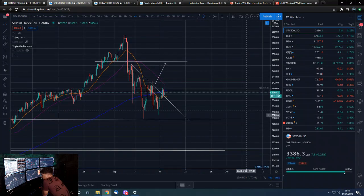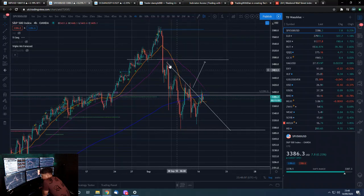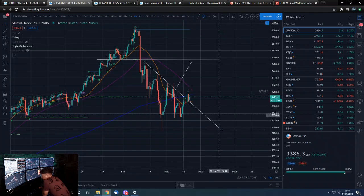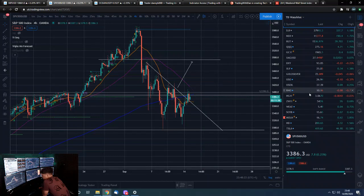The S&P is the more clear and obvious one, because you guys know we had this trend line drawn. I was talking about this trend line and this horizontal, both very important. Get back above these two and we are in business. So that's obviously looking like the most likely scenario in stocks at the moment.